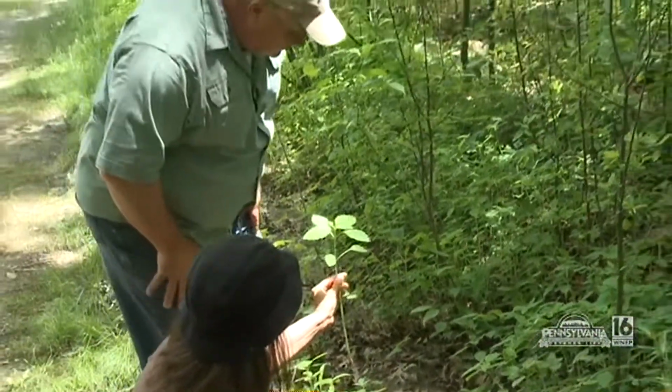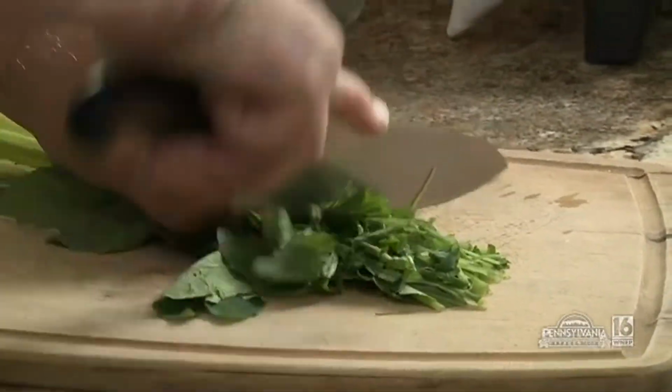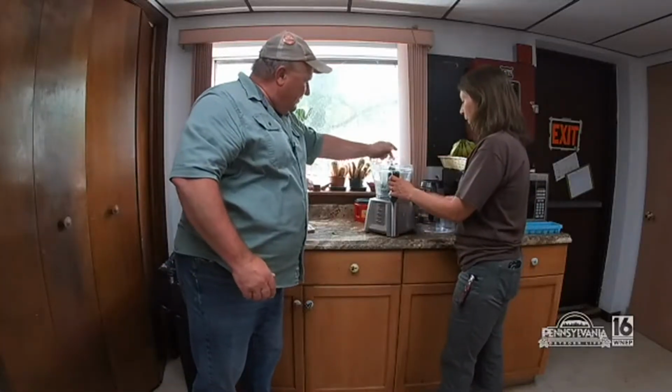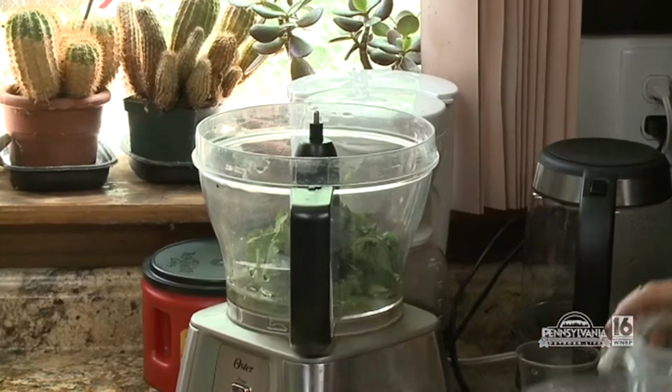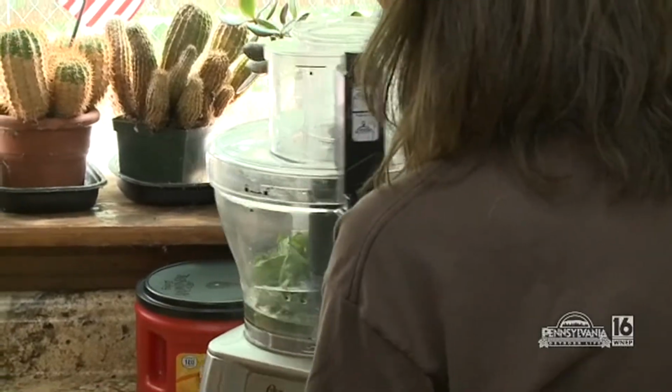After picking a handful of jewelweed, we headed to the kitchen, where we chopped up the plant, put it in a food processor, and added some water. And we're just going to blend this up. The key is to make sure you positively identify jewelweed.